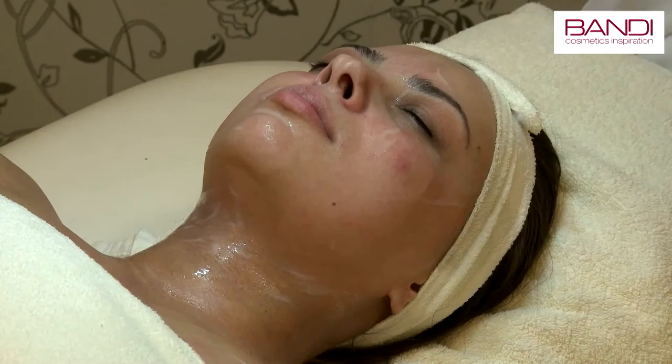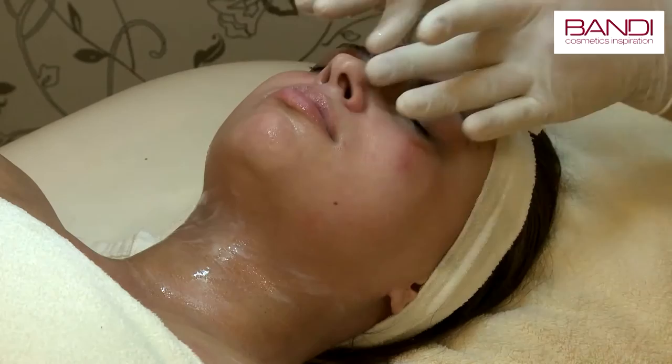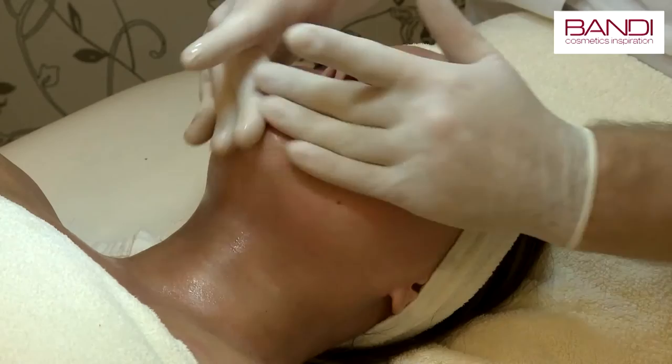Massage evenly on the skin. It brings great relief after the exfoliation.